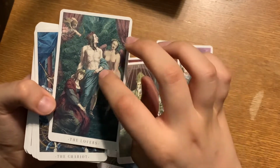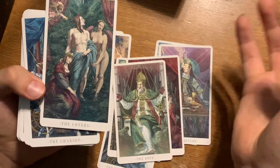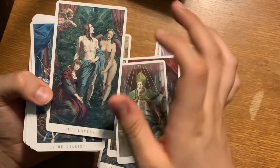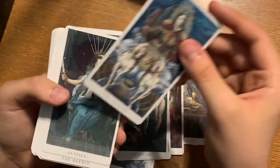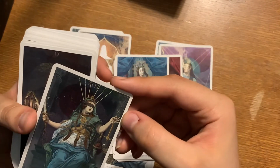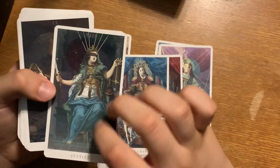The Lovers. That's interesting. Because this is so, I don't know how to explain it. This, to me, feels very Renaissance. This feels very not of our time, but they have very of our time tattoos, which is cool to me. Chariot. Justice. I wonder if this is a printing error. Do you guys see that white speckling?